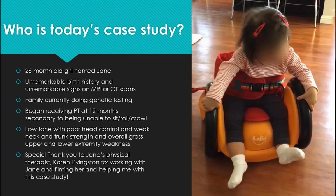Natalie, can we just clarify that unremarkable is just the undiagnosed birth history? Yeah, so she had a normal birth history, no traumatic birth, and also her MRI, no abnormal signs on her MRI or CT scan. So nothing really to explain why she has decreased strength and mobility at this time. Okay.